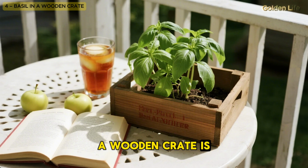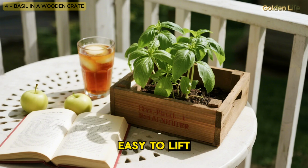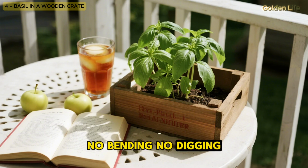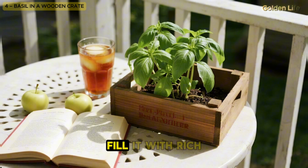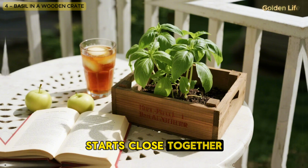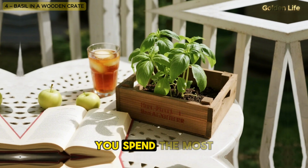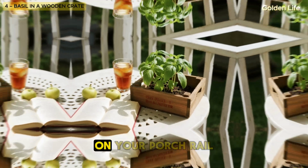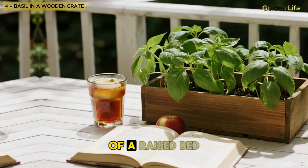A wooden crate is perfect for this. It's wide, shallow, and easy to lift. No bending, no digging. Line it with a bit of burlap or even old newspaper. Fill it with rich, moist soil, and plant several basil starts close together for a lush, fragrant display. Place it near where you spend the most time. On your porch rail, next to your outdoor table, or along the edge of a raised bed.